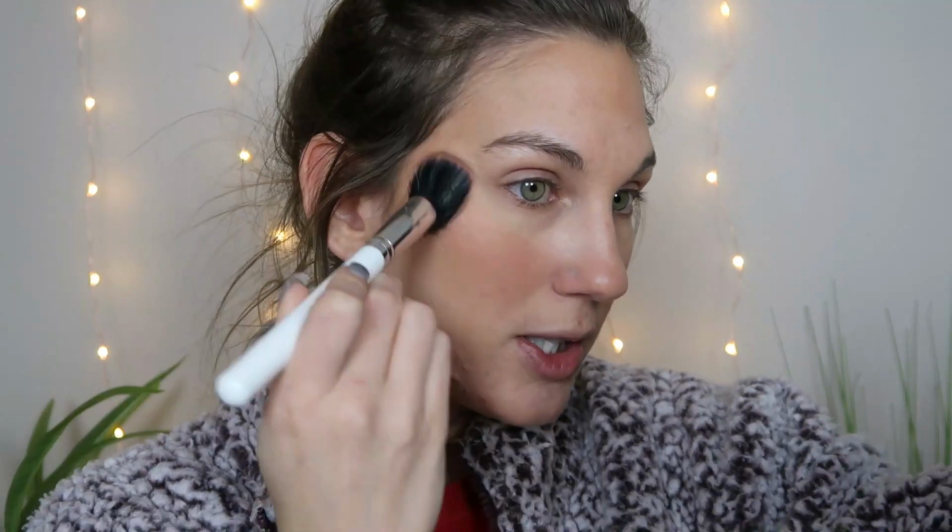For my blush, I'm actually going to use another cream product, kind of crazy, but this is from Fenty Beauty. It's the cream blush in Fenty Glow. I use the Colourpop F4. I mentioned this one in my top 20 brushes of 2020 video. I like to use it for my cream blush especially, so I'm just gonna kind of pat this right on top.